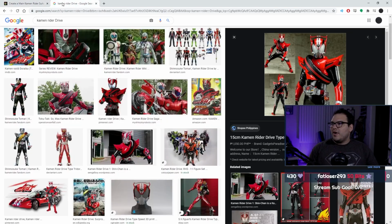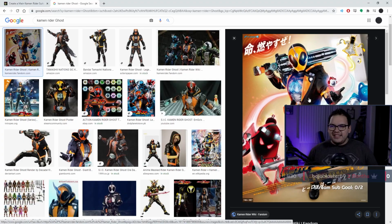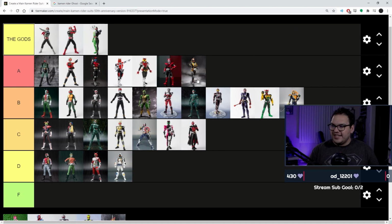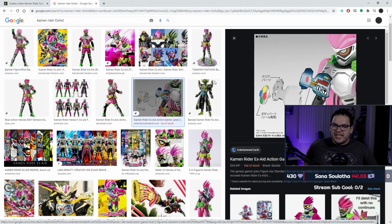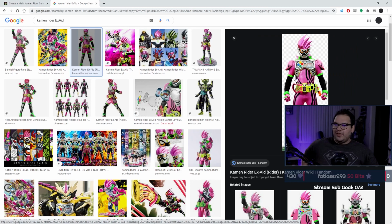Next up, Kamen Rider Ghost. The fact that Ghost lights up the way it does, stupid sick. Ghost is so damn cool. Ghost goes up in A tier. Ex-Aid, one, let me say, is the most annoying figure-rise to put together. Hate Ex-Aid. In fact, I've only put half of Ex-Aid together because I don't want to deal with all the stickers.